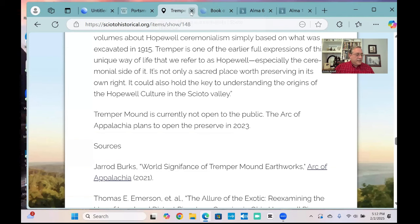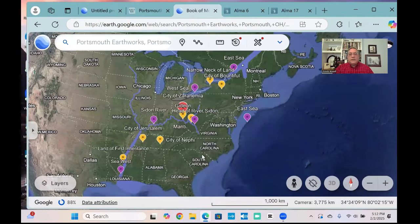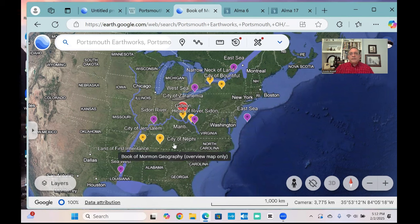So where does the site fit into Book of Mormon geography? For me, I have it fitting as the City of Gideon, which is just south of the city of Zarahemla. Now, I understand that my geography is different than most. It's sort of a modified Hopewell geography. And again, the question is, and I've addressed this in previous videos, why do I think that this Ohio area was the Zarahemla area? Why do I think this is Gideon?